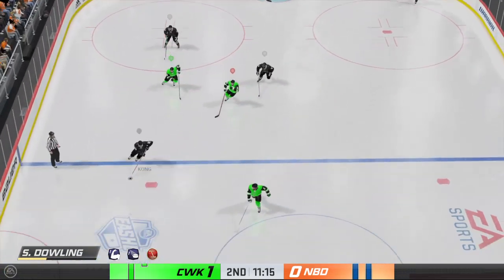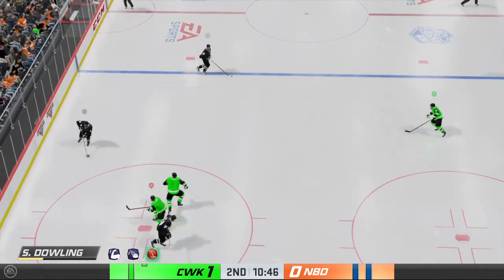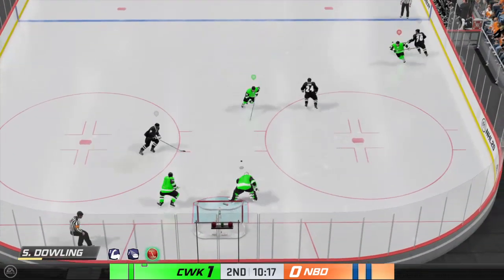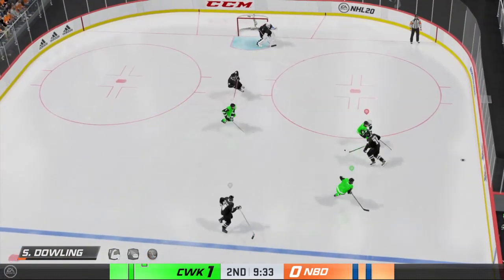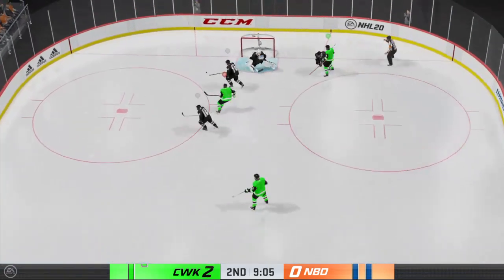Edmonton's got the puck inside the defensive zone. Along the half wall with the puck. Gets in front of it. And he elects to play the puck. Carries it in. Moves the puck along the half wall. Here he is. Whoa. Wrists it on net.